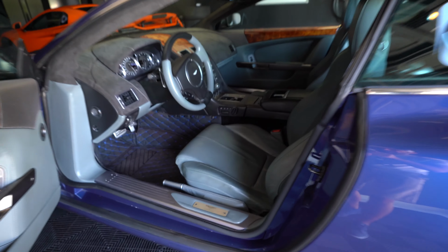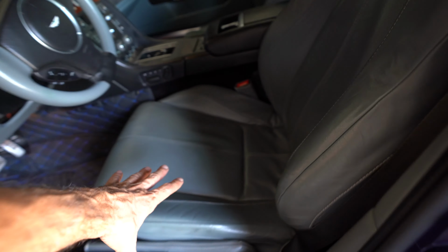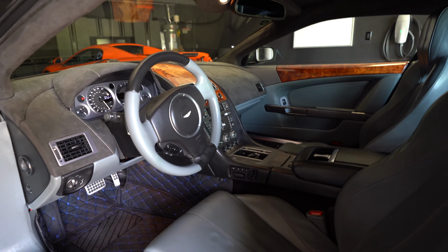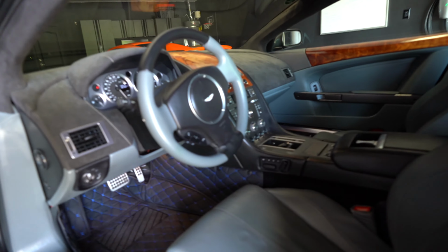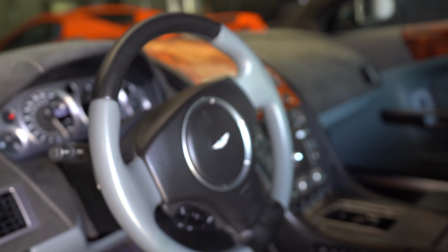As you guys can see here, the upholstery shop went ahead and reupholstered the seats. They're so much more padding and so much more comfortable. The leather is actually still in really great shape, so they didn't have to touch that like we predicted. The ski slope is in a box right over there, so that will be replaced shortly.